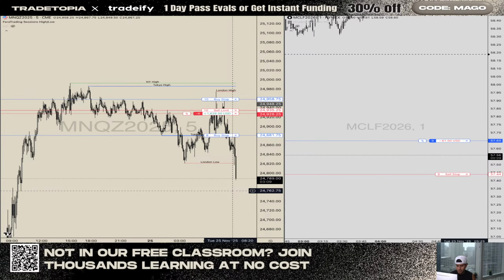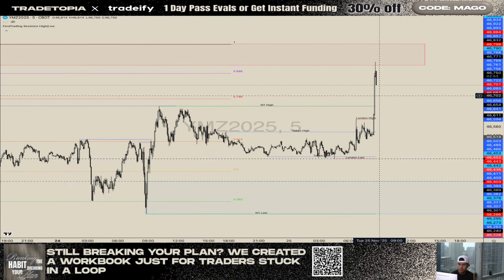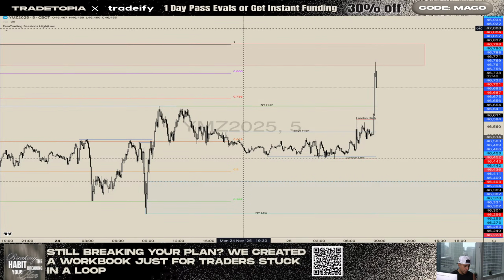Only about $200 away from the max on the day. So yeah, it would actually happen before price even gets here. If price gets here, obviously we don't ever know anything. Meanwhile, okay, Dow pushing lower. Perfect. This is what we want to see here.